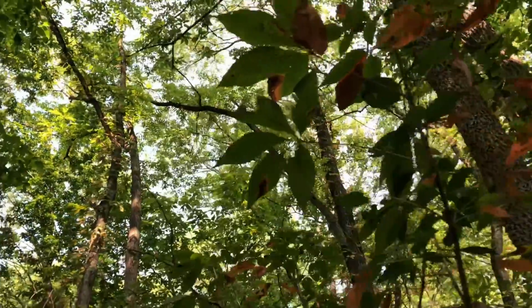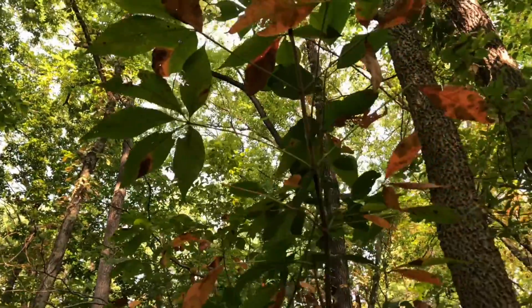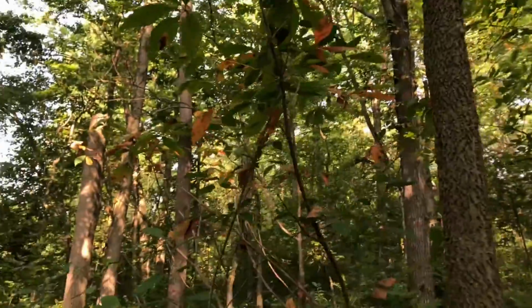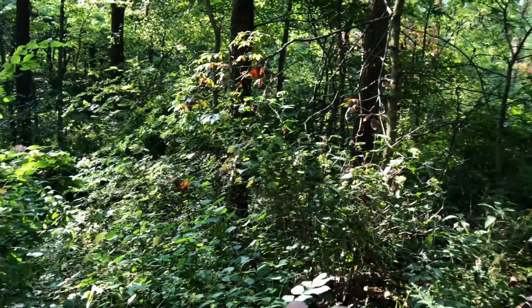It's only when it's really, really bad. There are some theories that air pollution might have something to do with this, as well as the amount of sun that the trees get. So they do like a moist, acidic soil. So the creek is right down in here. So we are in a riparian area along the creek bed.